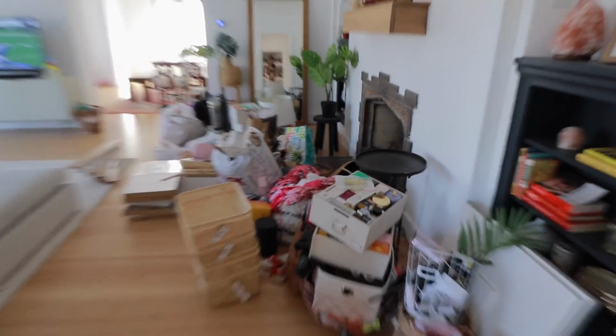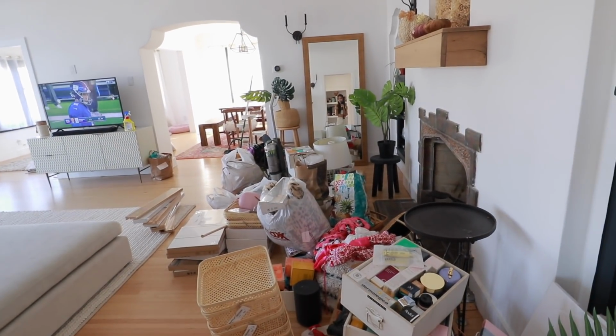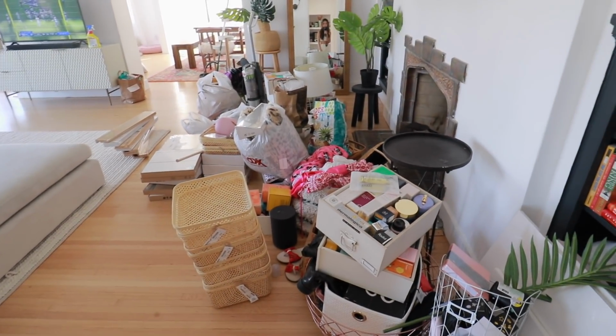I want to show you guys this mess that we have in the living room because it's gotten even bigger. So yeah, these are all the TJ Maxx stuff, all the Home Goods, all of the IKEA stuff, plus everything that was in the guest room slash hoarding room is currently in here. I'm gonna organize that right now. I think I'm gonna end today's video right here.